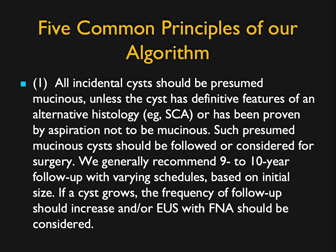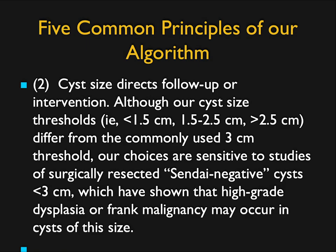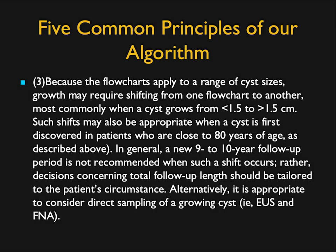Now, in their algorithm, there were 5 principles. I think you should read them. All incidental cysts should be presumed mucinous, unless they have features of an alternative diagnosis. And again, 9 to 10-year follow-up they speak about. Cyst size directs follow-up, and again, they put things into 3 categories: under 1.5, 1.5 to 2.5, and over 2.5. Remember, at one point, we had the Sendai criteria that said 3 cm or better, you have to operate on every patient. And again, the flowcharts exist, but you may change flowcharts over time.